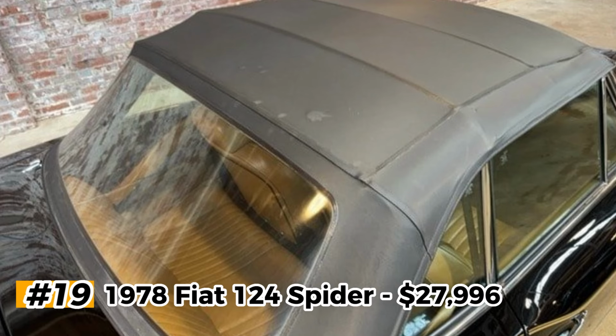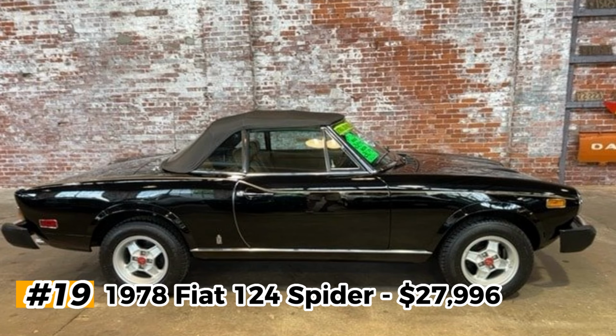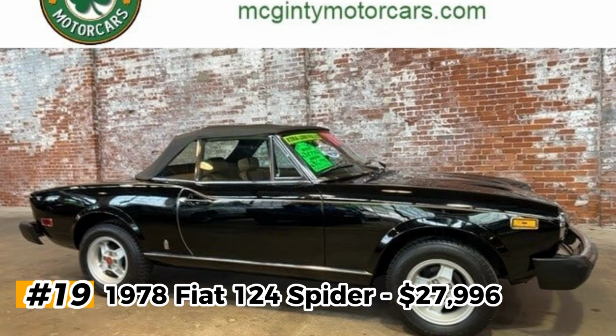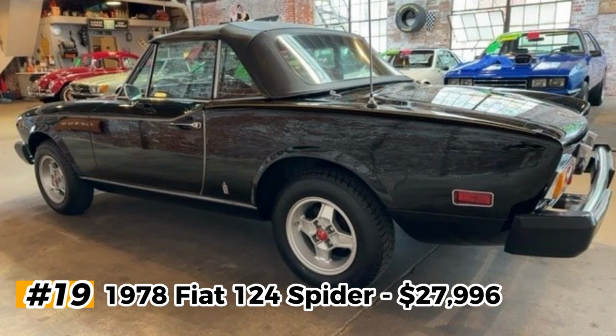19, 1978 Fiat 124 Spider, $27,996. This one-owner 1978 Fiat 124 Spider, priced at $27,996 in Reading, Pennsylvania, is a pristine example with just 17,492 original miles. Featuring matching numbers, original documents, and award-winning preservation, this black convertible with tan interior is a collector's dream.